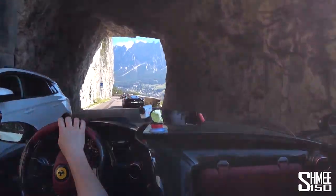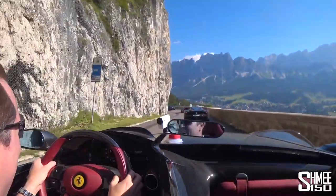Oh, this is heavenly. This is so cool. Yeah, what I was saying, not an all-around car, but for an occasion, for an experience, it's about perfect. So we go back through our little tunnel here. Sounds off the rock walls.